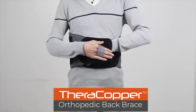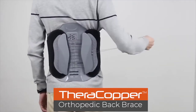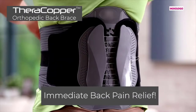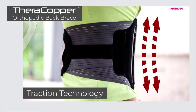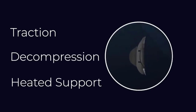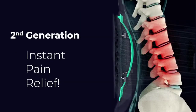The next generation of back decompression device is here. This is the TheraCopper back brace, the specially designed FDA-approved orthopedic back system to help you get rid of your back pain once and for all. The TheraCopper back brace combines traction technology that stabilizes your spine with therapeutic benefits of copper and heat. Get traction, decompression, and heated support all at once. Our upgraded second generation device provides instant and affordable back pain relief.